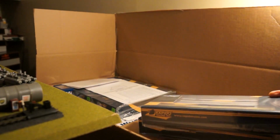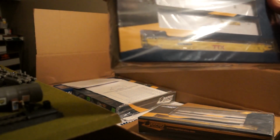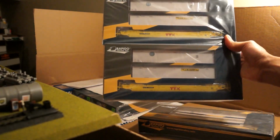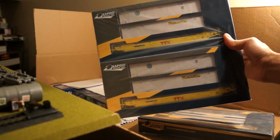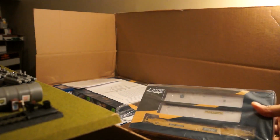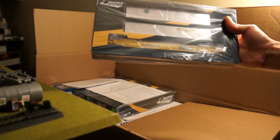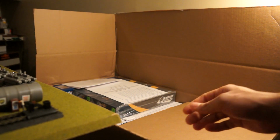So you can see right here, I'm looking at it. Yeah, the road number on the well car is different, but the containers seem to be all the same, regardless of what the road number is on the well car itself.